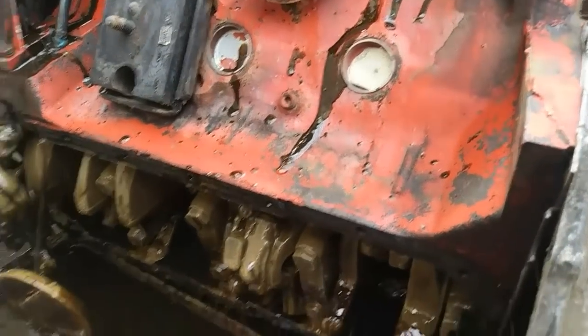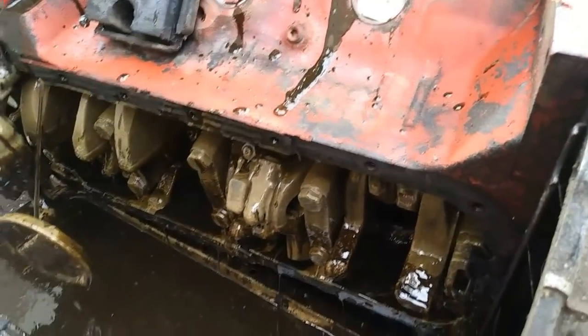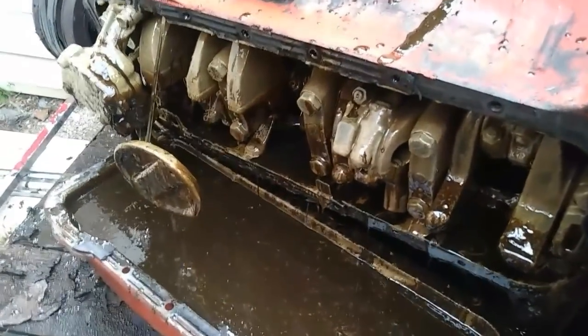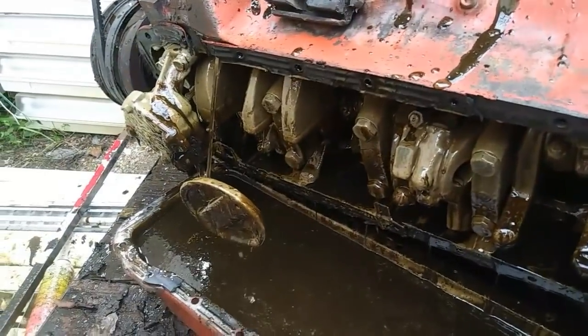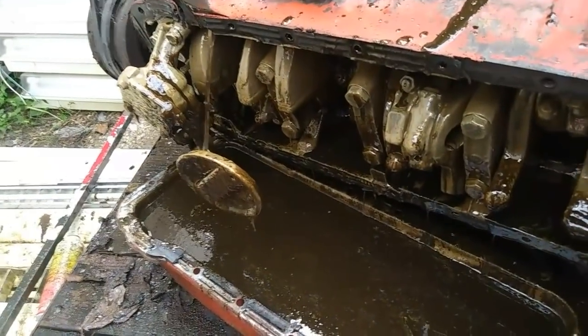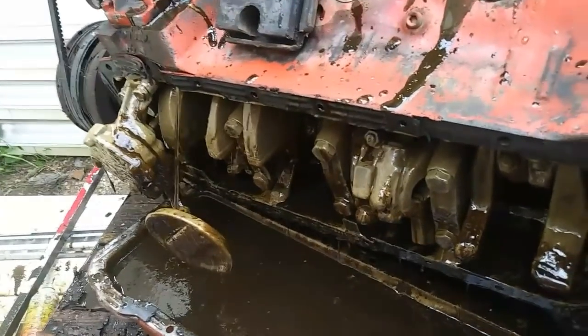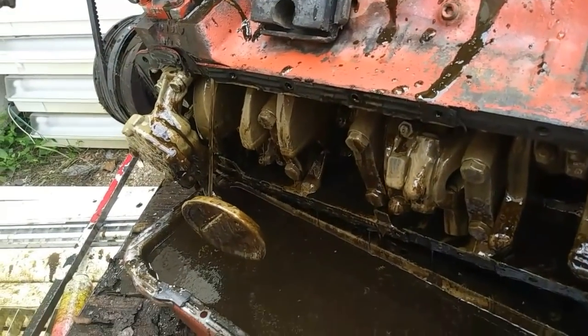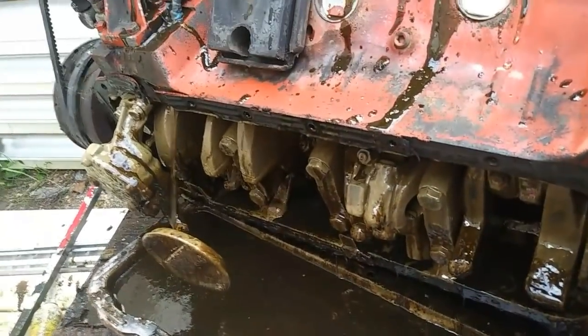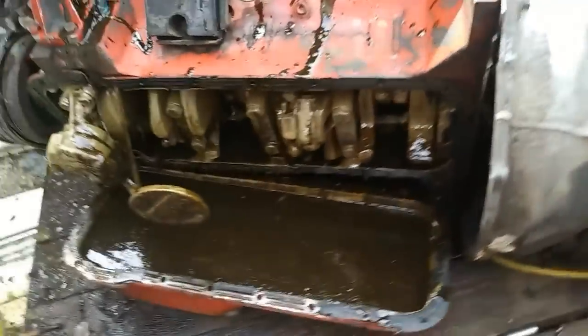Well, we're going to have to spin it around and get it to the lobe, and that's got water in the oil. Not good. Not good at all. It was covered up with a tarp. Maybe when it was over at Noe's house, he didn't keep it covered good enough. Dadgummit.